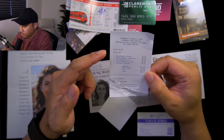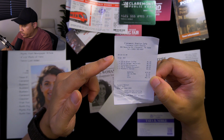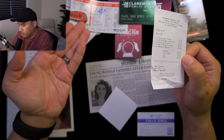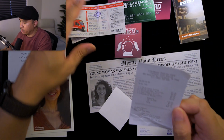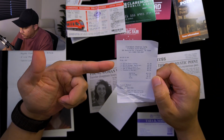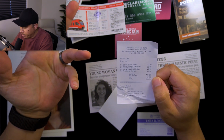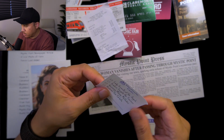So she ordered this at 8:33 a.m. in Claremont Station Cafe. So yeah, she got onto the train. I mean, it says boarded here. So are these items any significant? She got 2 drinks. So most likely she bought it for both of them. Okay, I don't know what that proves or shows.